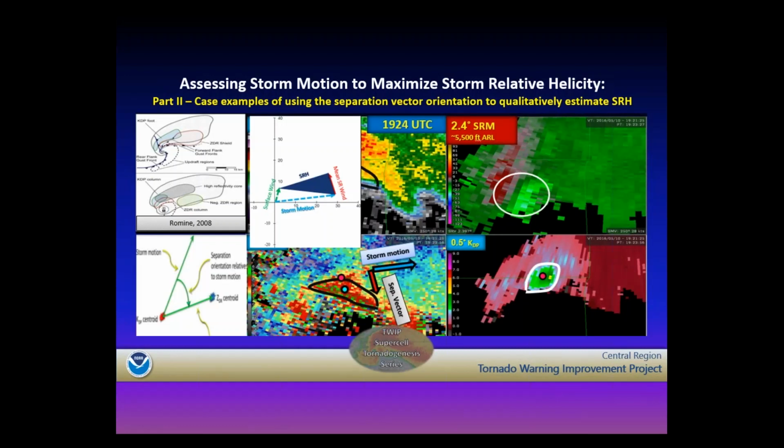These are areas that we talk about either in the TWIP training or have not highlighted specifically. One of the things we mentioned within the TWIP training is the utilization of what's called the KDP to ZDR arc separation vector in combination with the storm motion to get a qualitative estimate of the storm-scale SRH. You can see the example there, you've got the photograph. So it's a very valuable tool.